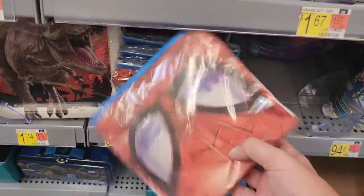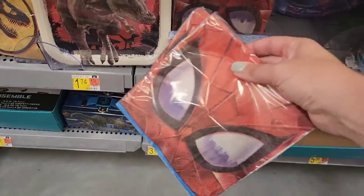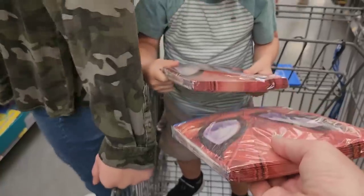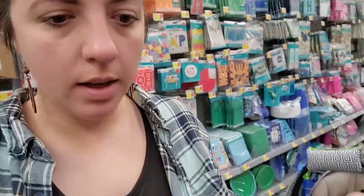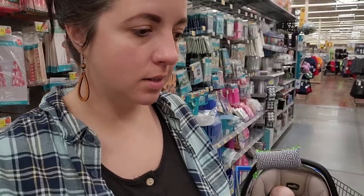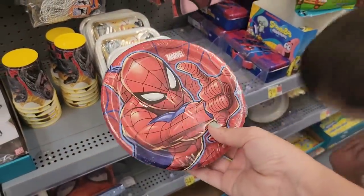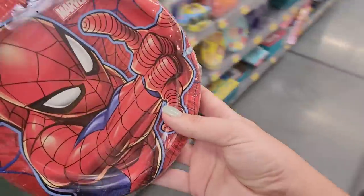Wyatt has a Spider-Man birthday coming up, so I think I'm going to go ahead and get a few napkins. Who is that? How many plates are in the, yeah, turn it over and see what it says on the back. How many? Eight count. Well, I was trying to decide if I wanted to get these for cake and then just get regular plates for food. Okay, we'll get these.